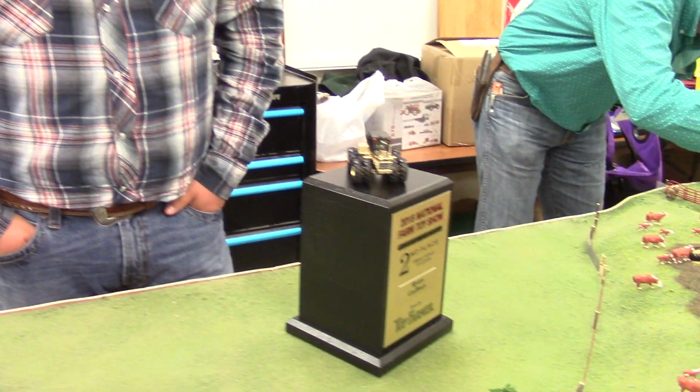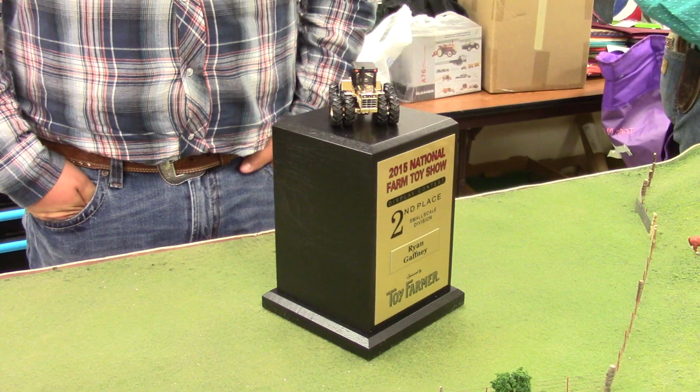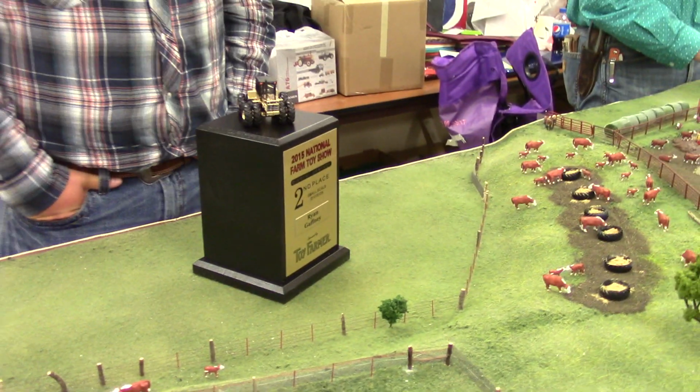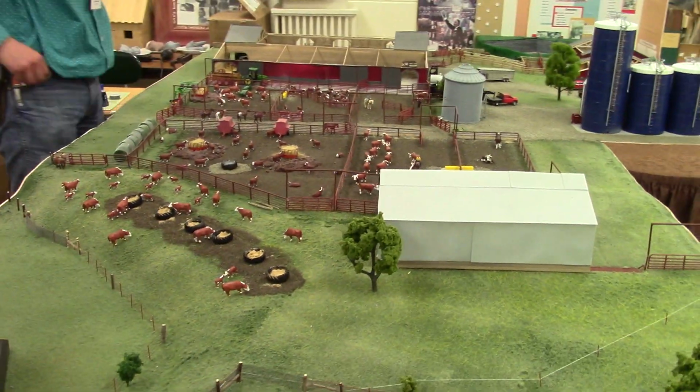Congratulations, he placed second this year in the big display contest and earned the golden trophy with the show tractor, the 4786, and it's looking pretty sharp on top of that trophy. So I guess we'll take a look at your display and all the nice details that you put into it. And so what can you tell us about it?